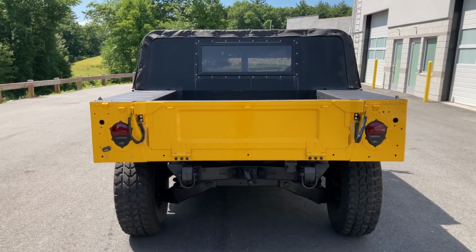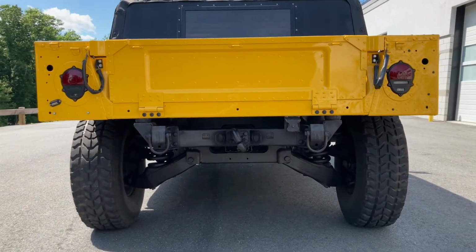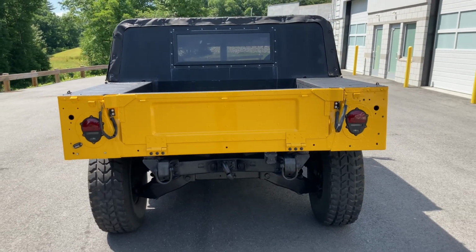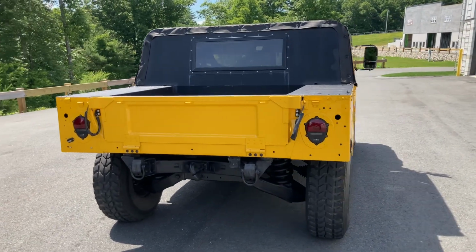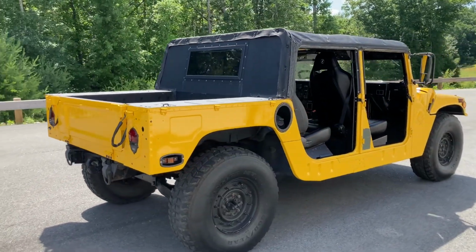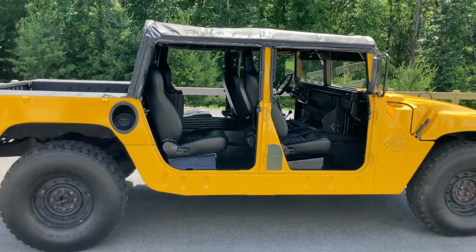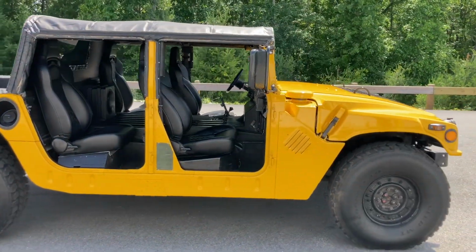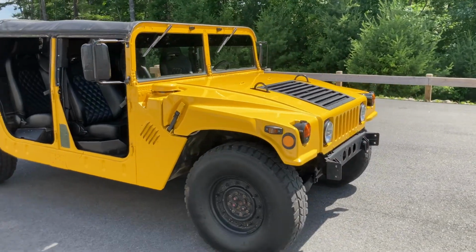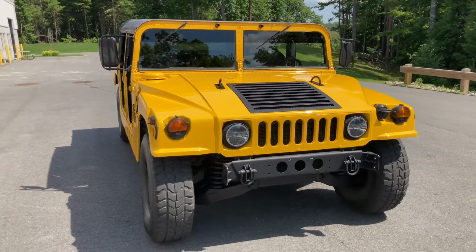The HMMWV is a lightweight, diesel-powered, four-wheel drive tactical vehicle built on the M998 chassis. The vehicle has a length of 15 feet, height of 6 feet, and width of 7 feet. The chassis is a steel frame with box frame rails and 5 cross members constructed from high-grade alloy steel. The body is made of aluminum, which reduces its weight and provides high resistance to corrosion.